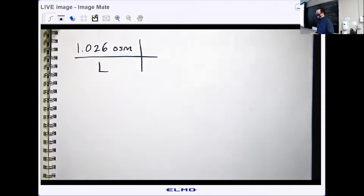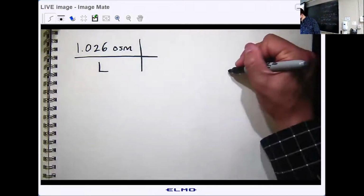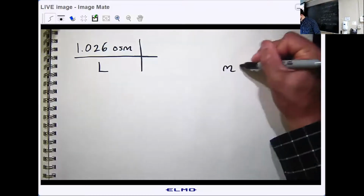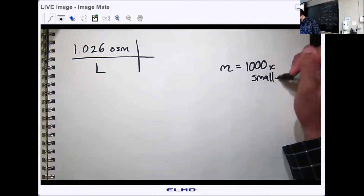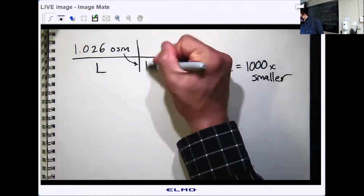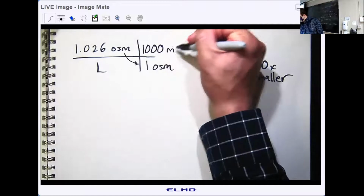Remember, osmoles, this is still like moles. It's basically, like I said, how many molecules, how thick of a concentration are we looking at? And now all you're going to do is use the metric system to get to milliosmoles, because that's the question. Milli is 1,000 times smaller. So that means that one osmole is equal to 1,000 milliosmoles.